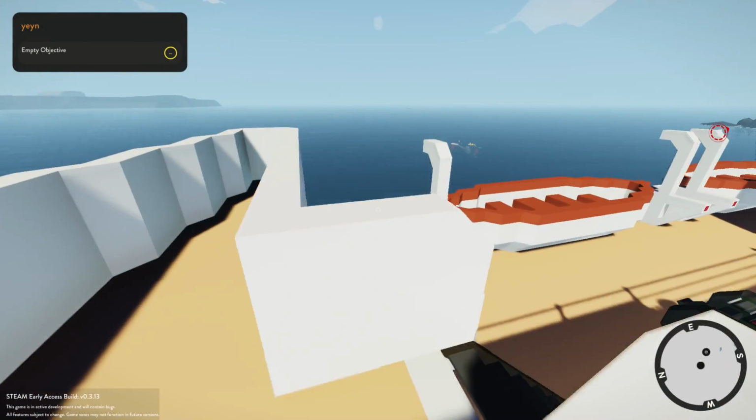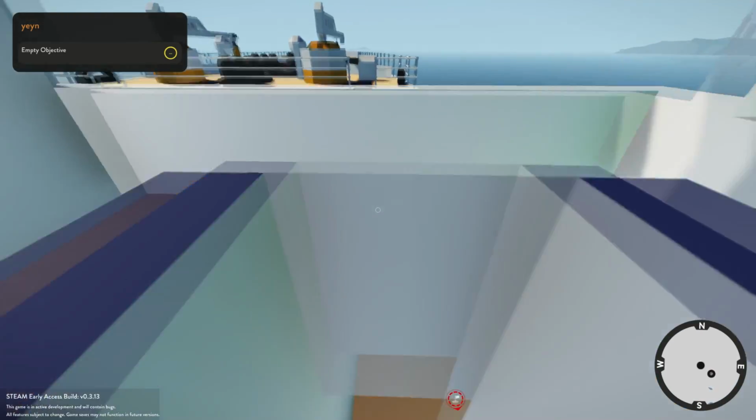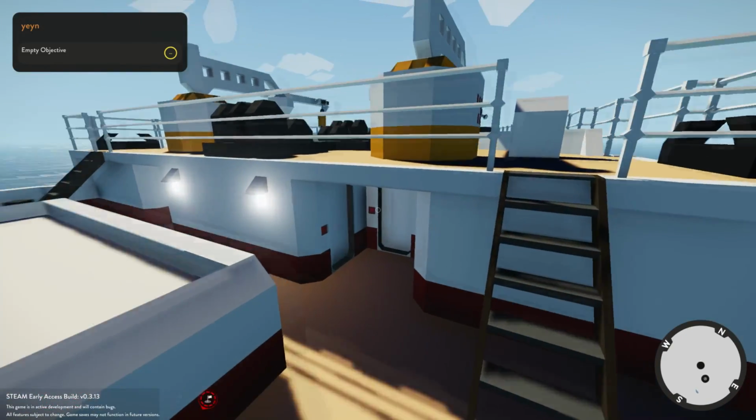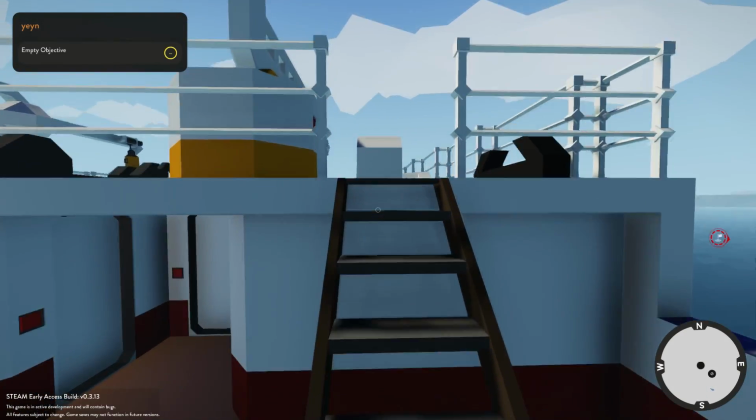So we've got the navigation lights. We're just going to go ahead and check out the front of the ship, and then we're going to take this thing for a spin, guys. Check out this, and we'll go down below, see what else is below.